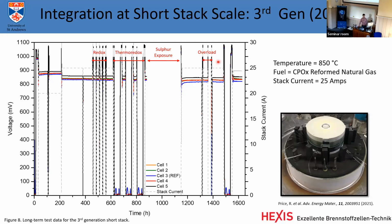And then we do a particularly nasty treatment called overload, which is where we keep telling the stack to provide current, but then we turn its fuel supply off. So it's screaming by this point, but again, our cells can recover from that very quickly. And if you continue to do overload cycling on it, actually, after 2 or 3 cycles, their state-of-the-art cell just dies and can't recover. So if you'd like to look into any more of that data, you can have a look in this reference down here.